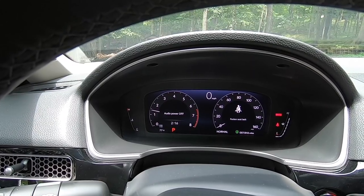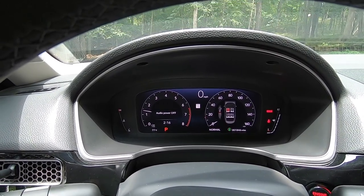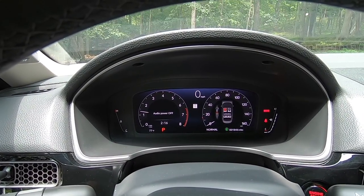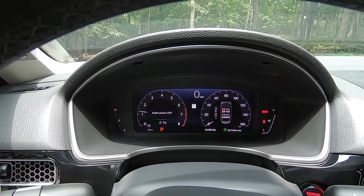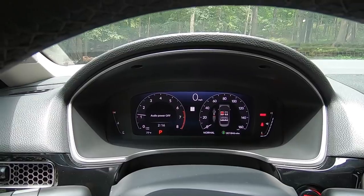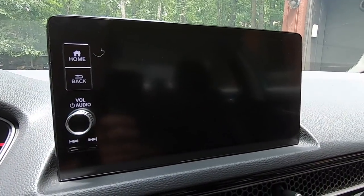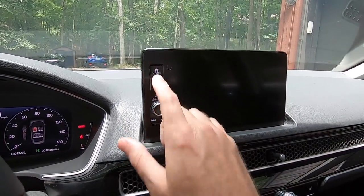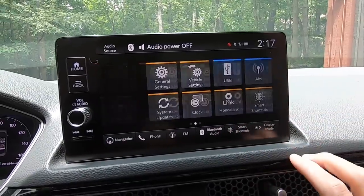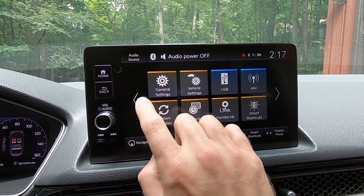You know, they're clean. I'm just aging myself. I prefer regular manual gauges, but if we're gonna have digital screens, keep them clean, keep them simple, easy to read. And I think that Honda achieves that there. The display is off for the center console screen, but if I hit home, you can see that we get the usual array of options here. So plenty to choose from, plenty to do.